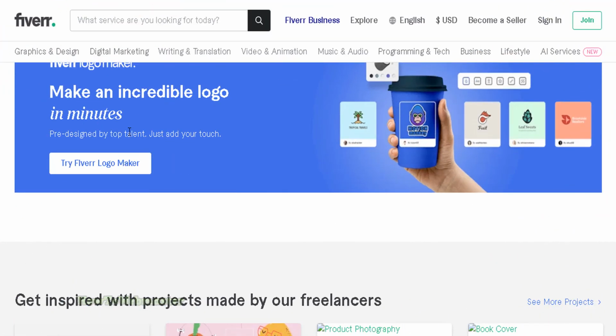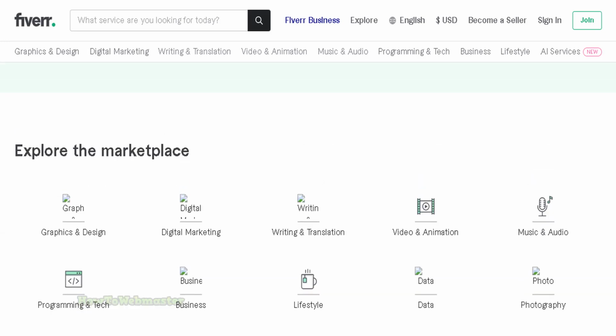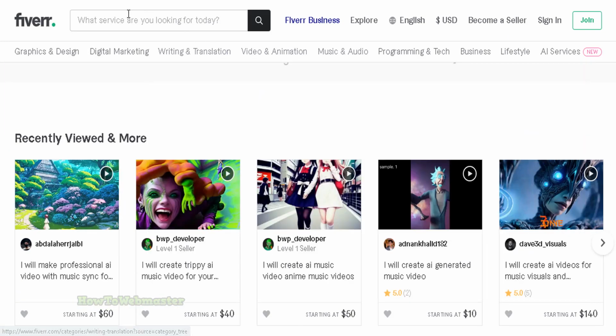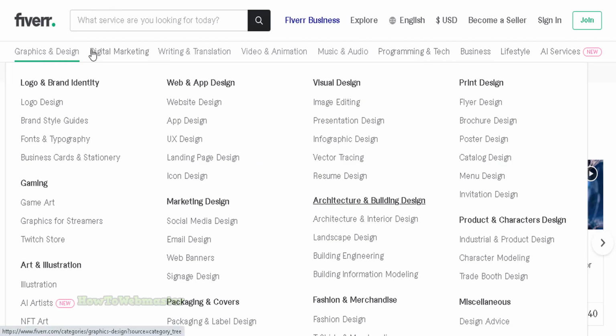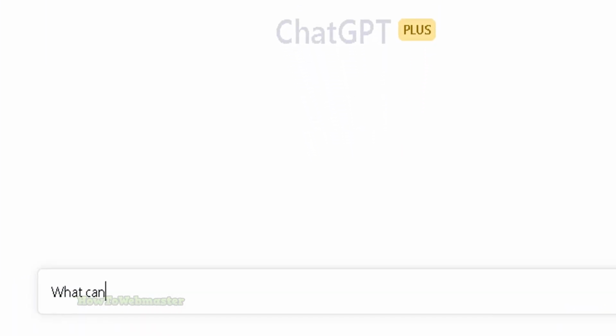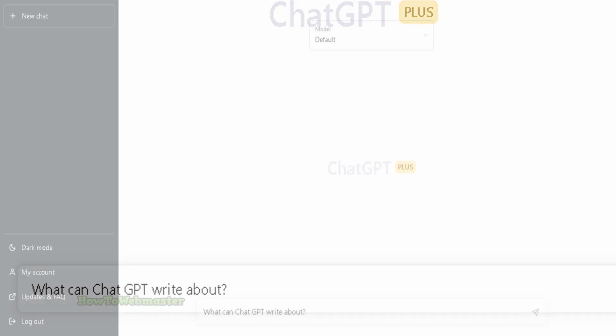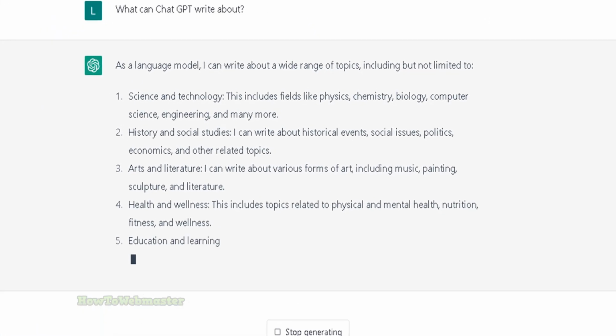Fiverr is a popular online marketplace that connects freelancers with clients who need their services. With over 300 different categories of services offered, there's a lot of opportunities for freelancers to earn money. And that's where ChatGPT comes in. This tool has the ability to generate human-like text content, thus giving freelance writers on Fiverr a huge competitive advantage.